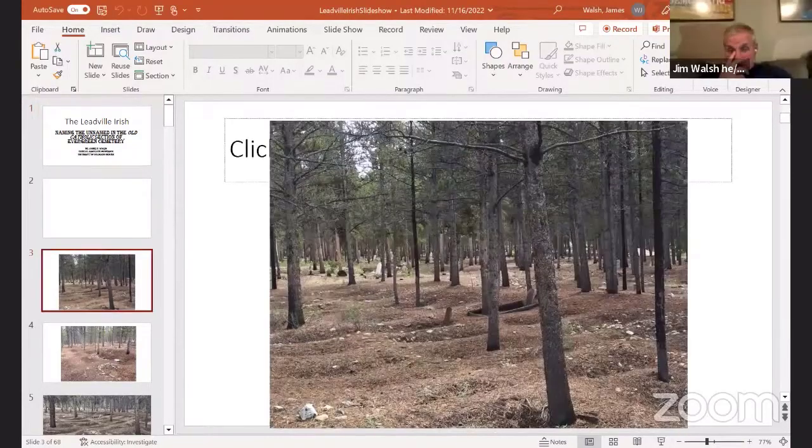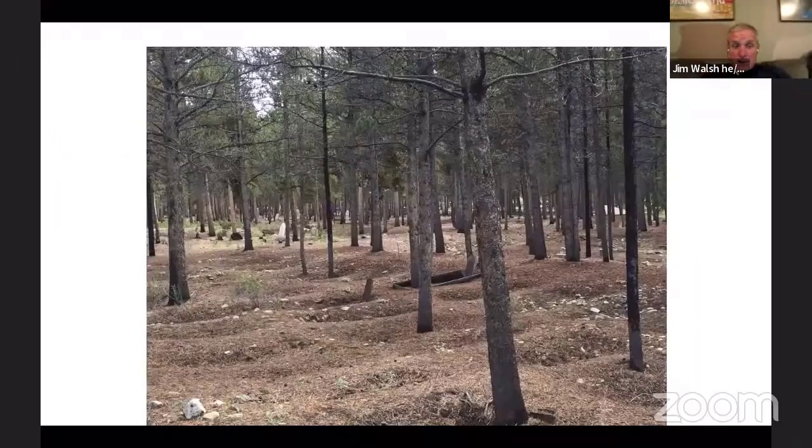Now, I want to say sometimes in the past, the slides on my screen will change, but for some reason they won't change for the viewers. Or are you all looking at a forest? Okay, good. If for some reason what I'm saying doesn't align with what you're looking at, let me know. That happens to me fairly often.